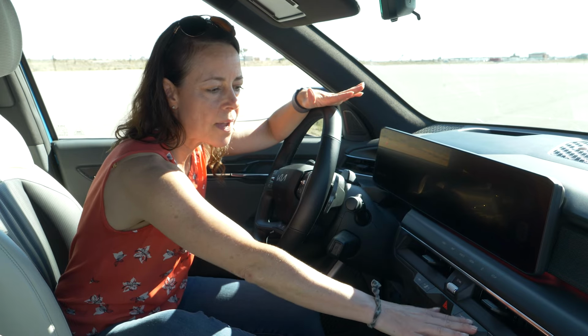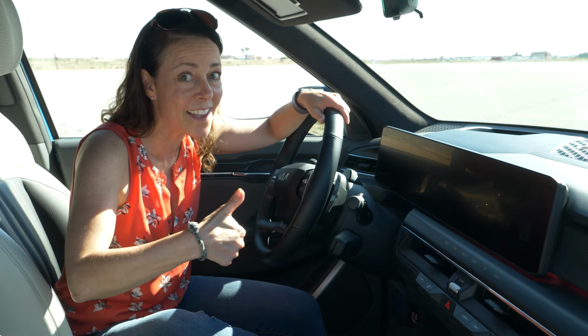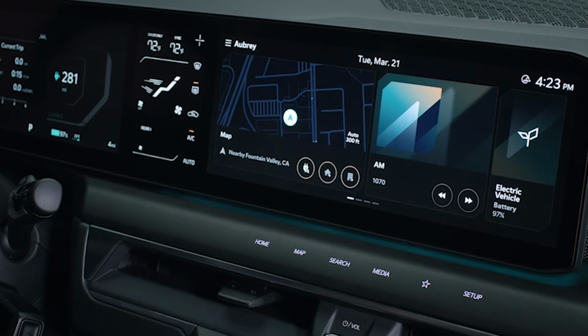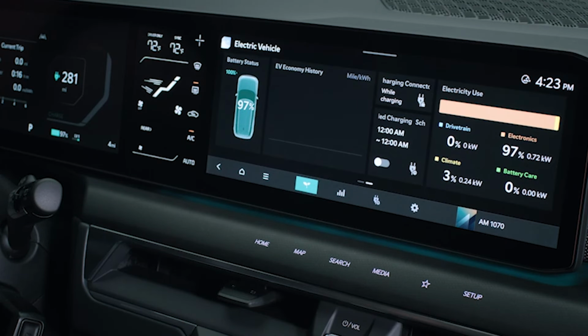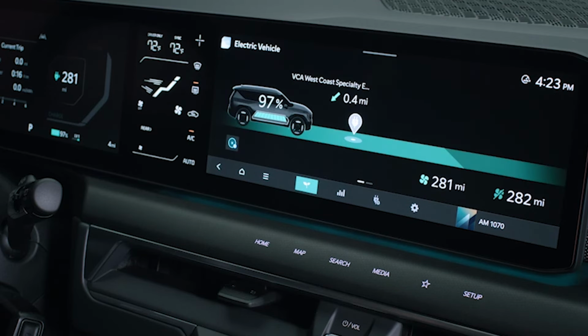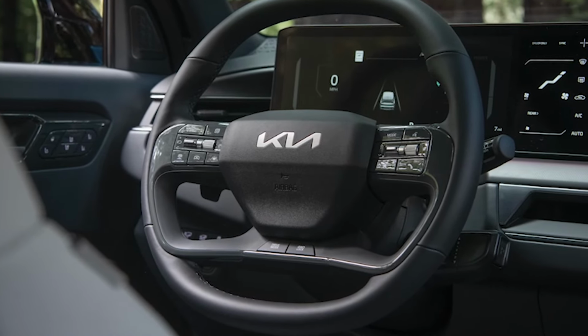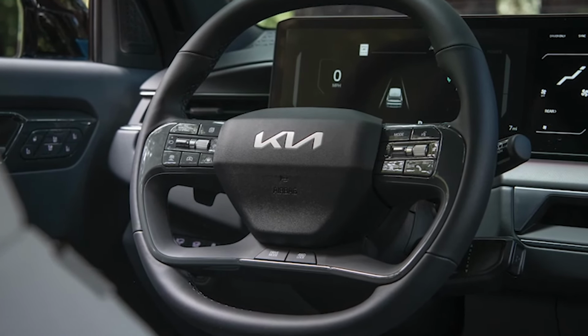Now, you do also have some hard controls here, so yay, I also appreciate that. A really quick temperature change here. You've got your dual automatic climate controls. All of that just makes me very, very happy. But I just think the system is really cool. I like the setup. I like the large screen. I think they said it was 30 inches from corner to corner.